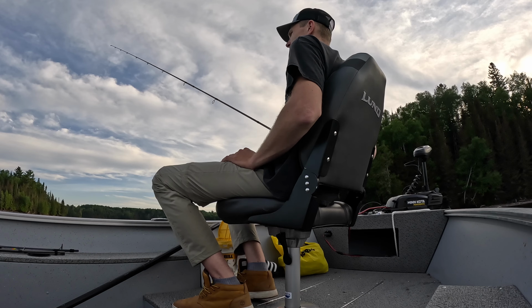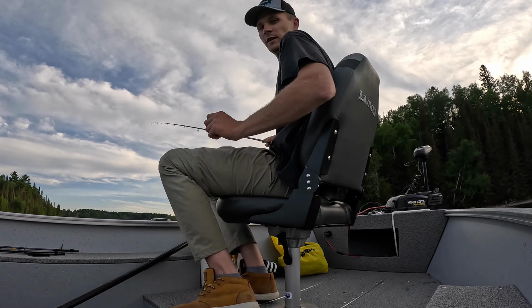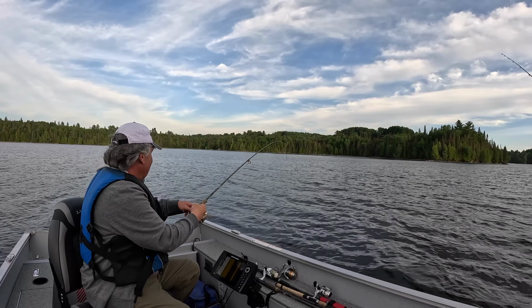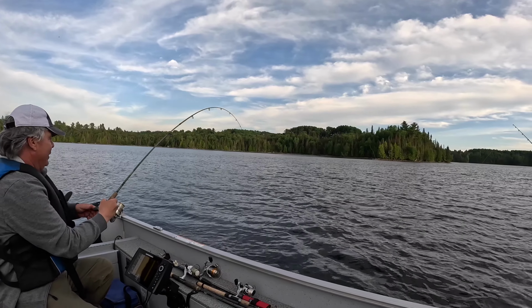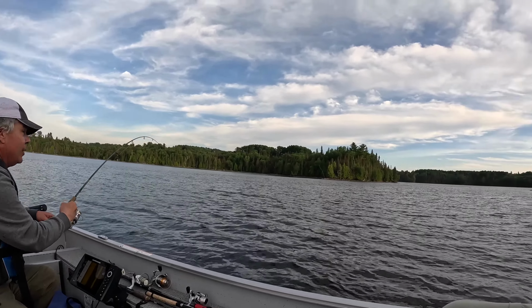I'll go through that fish finder. I'll be able to find it eventually. I brought my manual with me. There, fish on. How's she feel? It's pretty decent. Maybe a schnooker. Oh no. Don't get too excited. The way he's fighting, it feels like a schnooker. Oh, look at that.